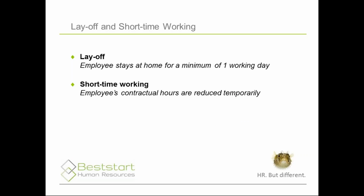Now, the word layoff, or being laid off, is often a slang term that is used for being made redundant. However, that is not what a layoff actually is. A layoff is actually a legal expression for a particular act which you as an employer can take, which reduces your workforce temporarily. So when we say, oh, I've been laid off, that actually doesn't mean they've lost their job. That is a redundancy.